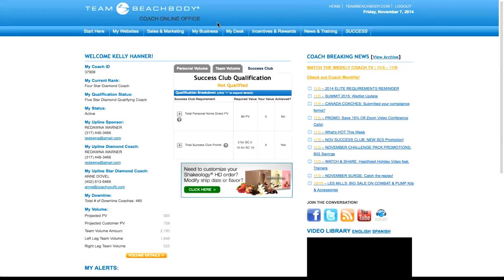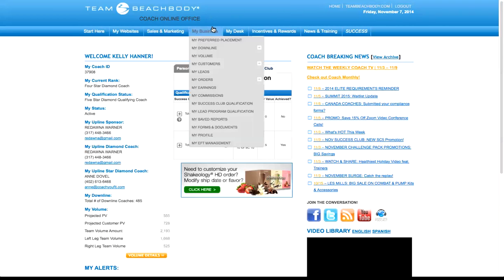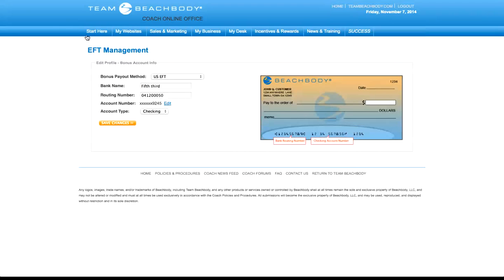So the next thing that we want to do here is set up your electronic funds transfers, which basically means that instead of getting a paper check in the mail, which they're going to pull out some money for processing fees, which I think is like $1 or $2, instead of doing that, you can just get your check direct deposited to your bank account, which is so much smoother. So you're going to go down to My EFT Management once you click on My Business. And once you're here, then you can fill out all of your information in regards to your checking information.